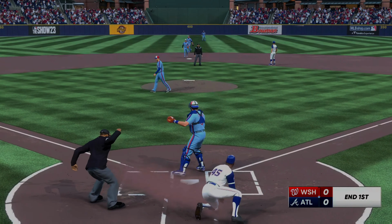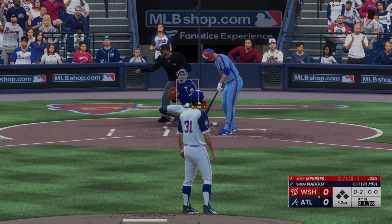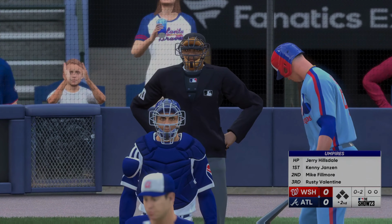Still no score. Yeah. That's in there. Strike 1. Comes up empty on the swing. 0-2 now. Boog, one of our favorites. Jerry Hillsdale umpiring behind home plate in this one.